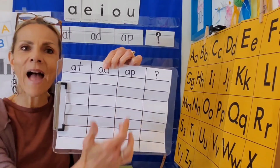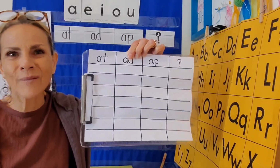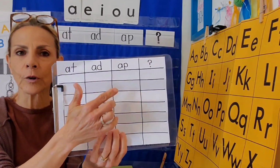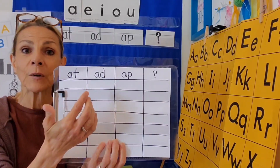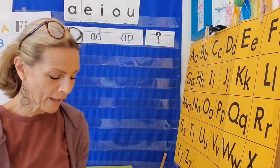Ad is the same, app and mystery. Now I'm not going to go in order. That's too easy. I'm going to call them out in a random order. But the first time you hear an ad, you'll put it in box 1, an app. If you hear another one, you'll go to the second box. Okay, are you ready? Here we go.